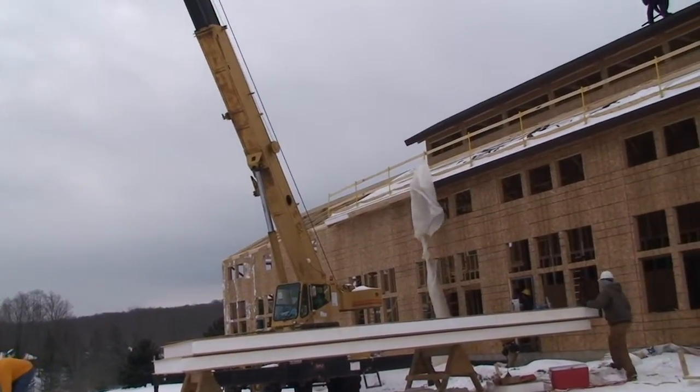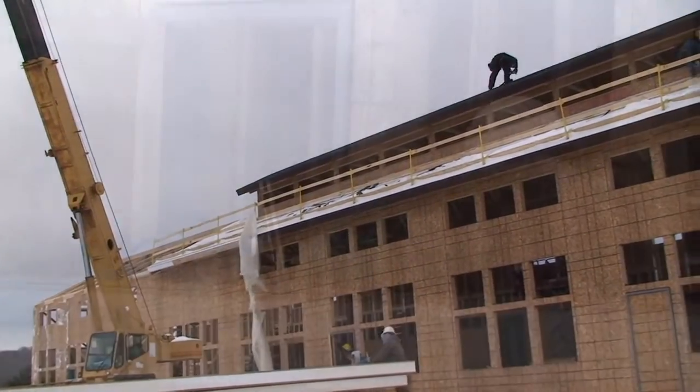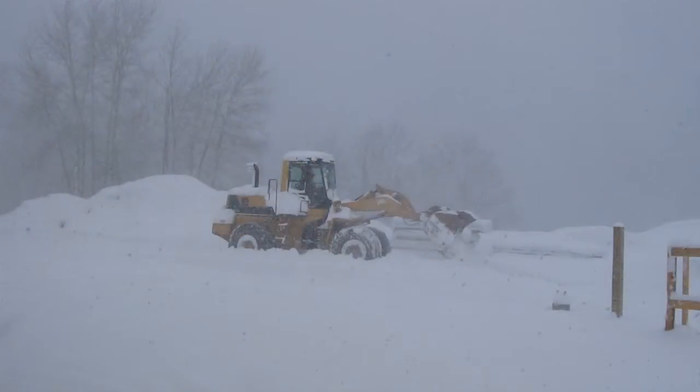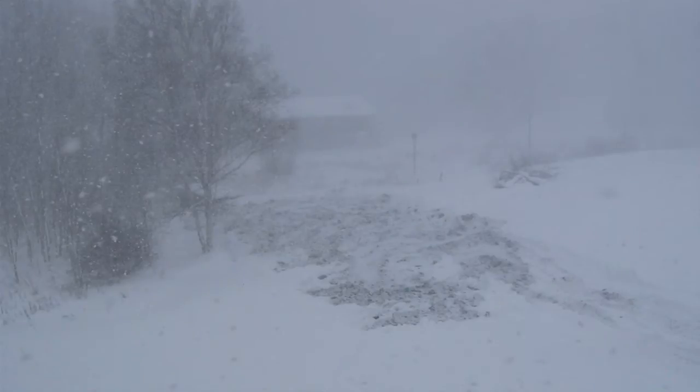We had a webcam here the whole job, and a lot of times I'd get a phone call, hey, we can't see you, and I said, well, that's because it's a blizzard right now. You can't see us because we're working out here in a blizzard. We always knew it was going to be a difficult schedule. We approached it with that in mind.